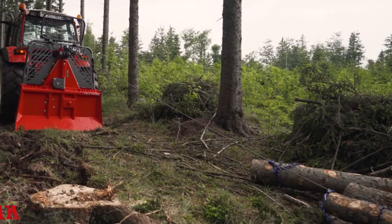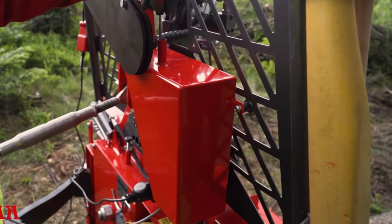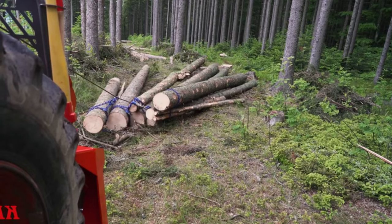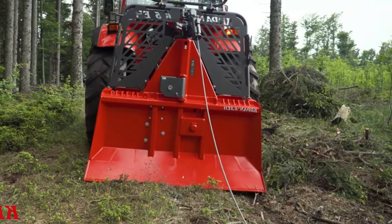The Krpan 8.5DH is a heavy-duty forestry winch built for efficient log handling and maneuvering in tough terrain. Its robust design and impressive pulling power make it a valuable tool for professional loggers.